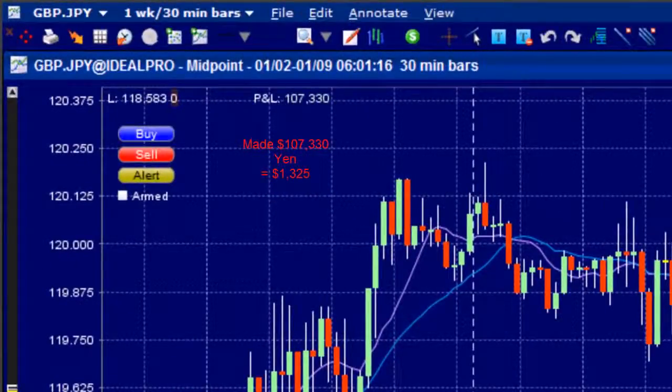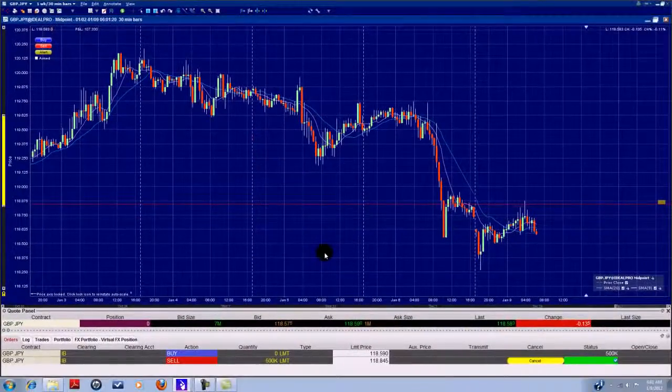Okay, well, that's going to do it for the night session. We made about $800 overall. Kind of slow night, really. Night trading range, not much happening.